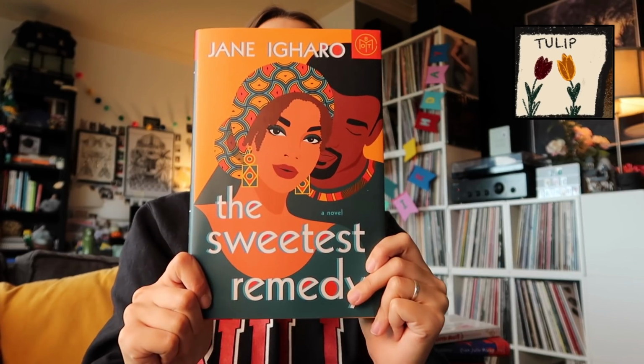Up next is the tulip space, and this is the space for any book centered around romantic love. And if you're not a huge romance reader, you can also use this space for a book that you feel like in your heart of hearts you know you will love. An assumed 5-star. For this space I chose The Sweetest Remedy by Jane Igharo.